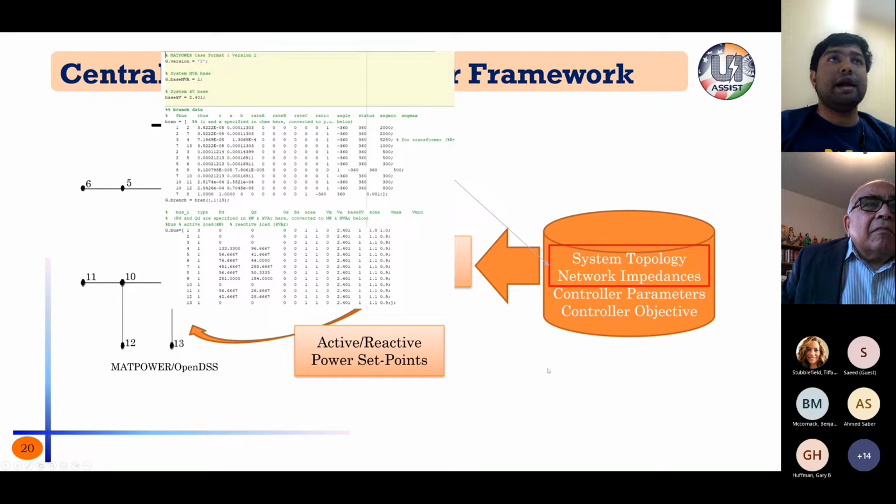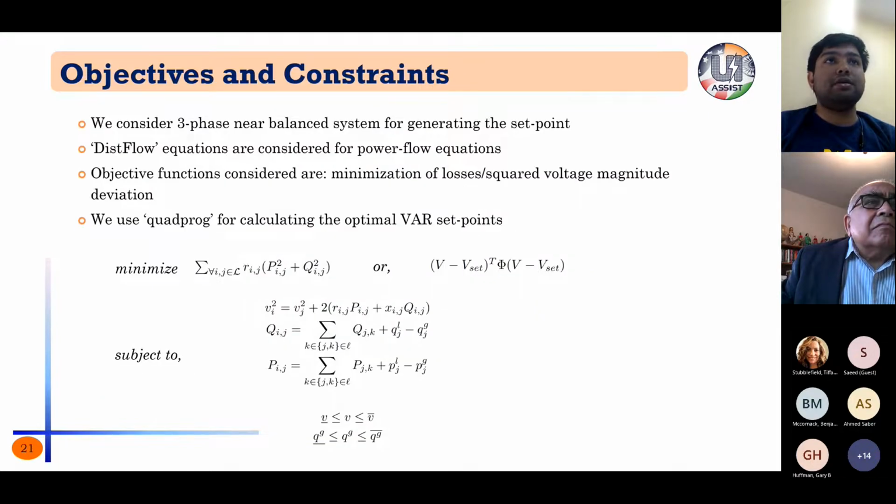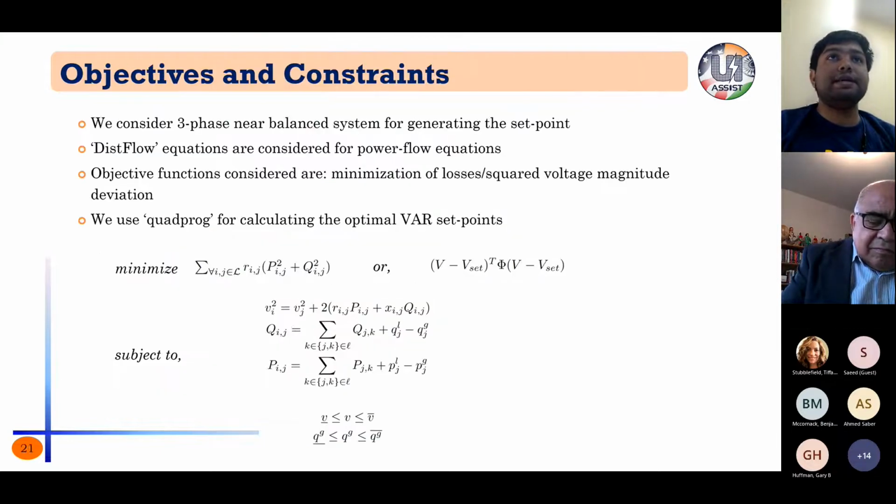So this is typically how it would look. Everything is modeled in MATLAB. This is how the network system topology and the impedance look. One more slide. This is where the controller parameters should look like, and then the objective functions. As you can see, you have the option to toggle between selecting the system-wide loss minimization or the CVR that Sanjeev talked about. Next slide, please.